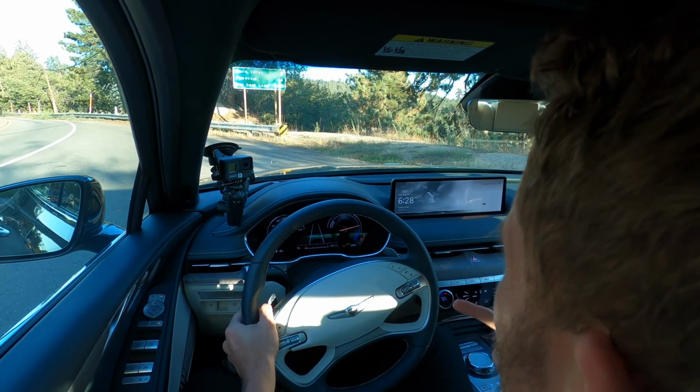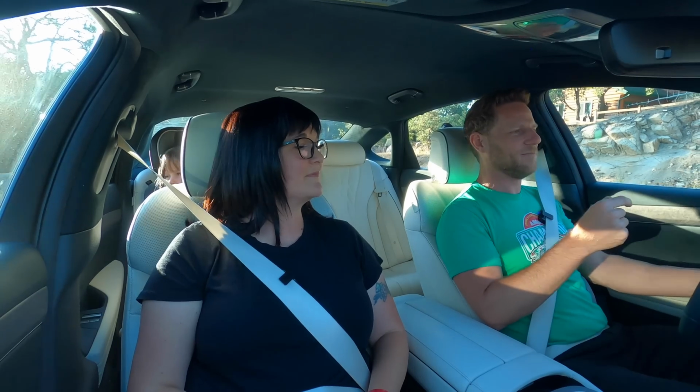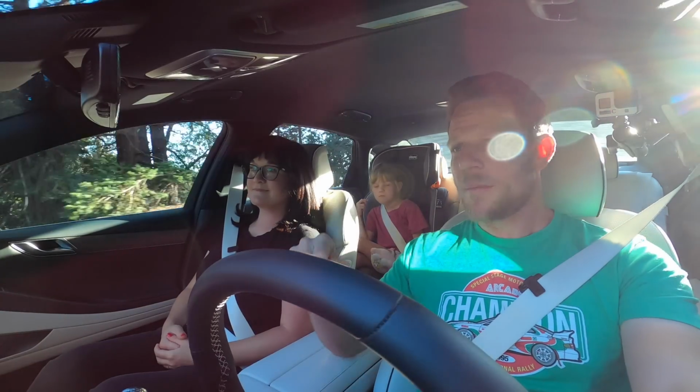So yeah, if I continue to hold the left paddle here, it will come to a complete stop, but that feels like a little, I don't know, much. Last comment, it's quiet in here.